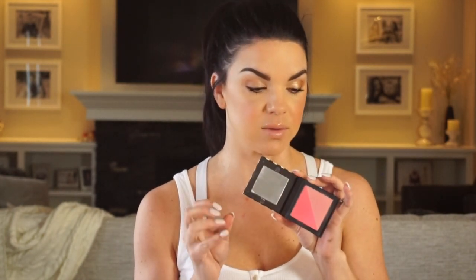As far as the blushes go, I was super impressed with the more pink shade. I think that the color payoff was awesome and it was very pigmented. And then if I wanted just a more radiant, soft kind of pinch to the cheeks, then I was super impressed with this shade as well. So I do like those blushes. For the actual concealer pen, it just didn't really cover up as much as I would have liked it to. So if you just wanted to use this as an on the go spot treatment, I think it'd be great. But I wouldn't use this for under the eye concealing or any sort of contouring.